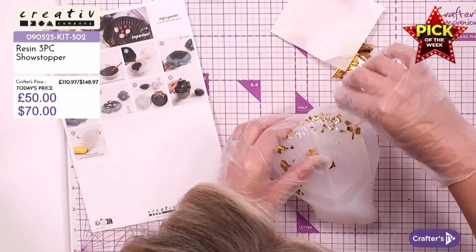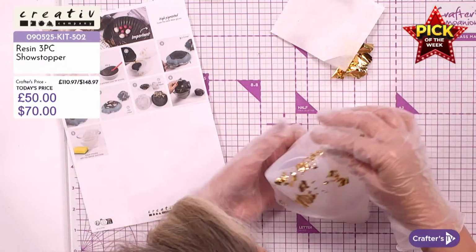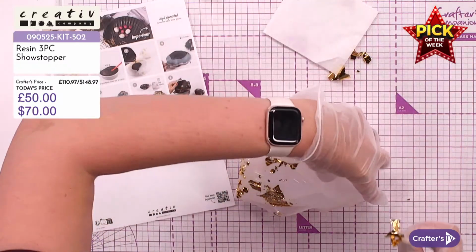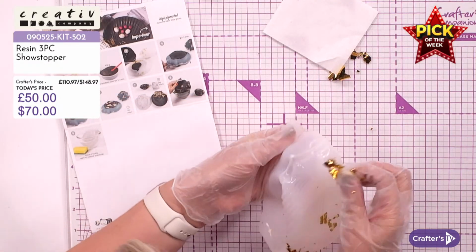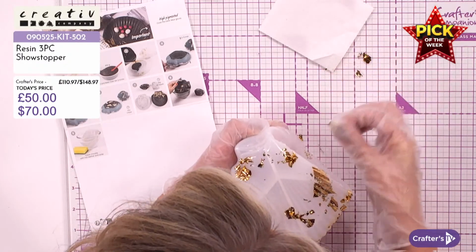So I'm going to put a little bit of gold around the tip of the tray, all right? And then once we've got it round the tip, I'm also going to add a little bit of this into the base of the tray. So if I turn this right inside out now, let's have it right round the bottom, around the base of the tray, okay?